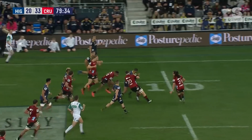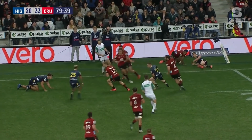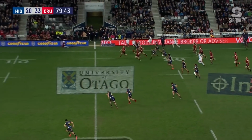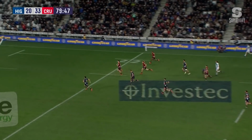Straightening it, accelerating too. And what a ball away to Hunt. Oh, this is great from the Highlanders. But the pass has found Jack Goodhue, and here's Will Jordan. That'll go. Oh, he's got it back. This kid is sensational.